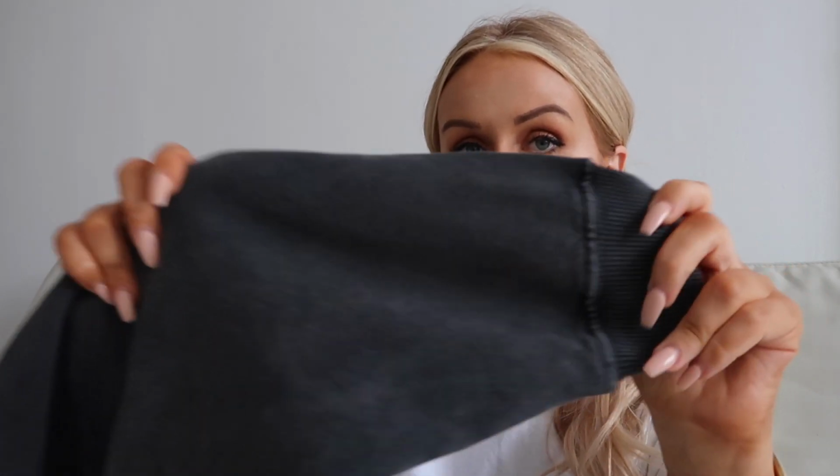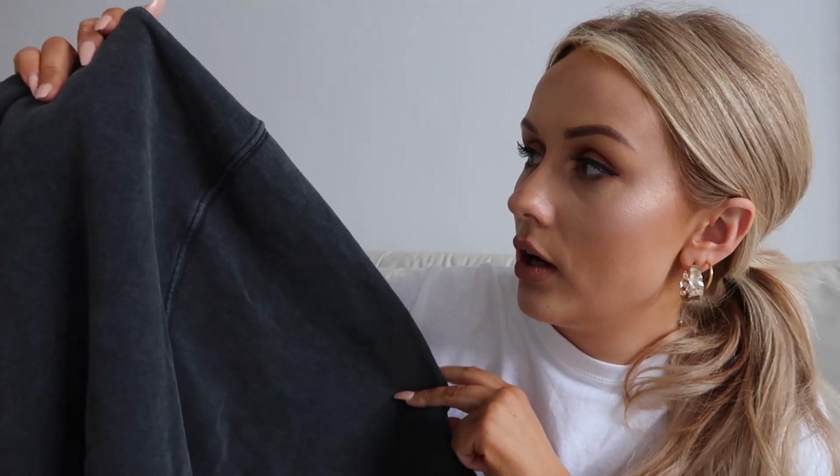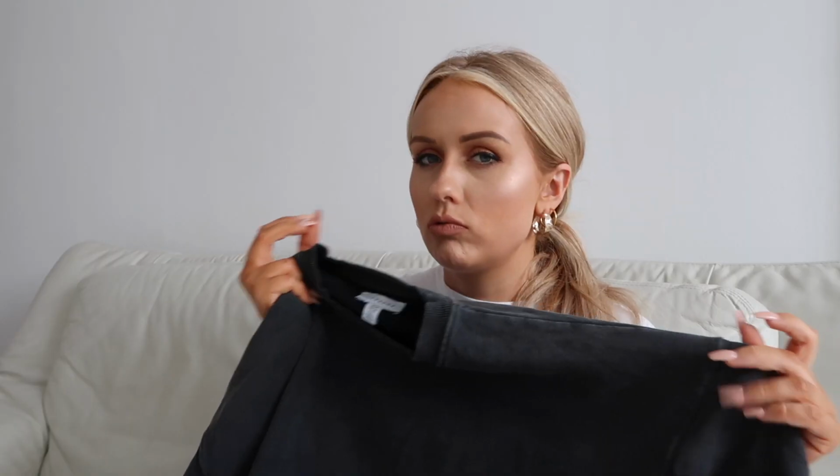I think it's over-dyed to give it this vintage wash effect, and I just love this colour. It gives the sweater not only a 90s vintage vibe, but more depth. The way the colour sticks in around the seams gives it that extra bit of interest, makes it a little bit more special, and would be great for styling.